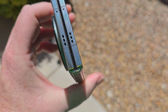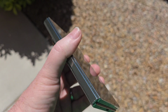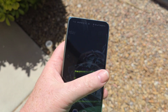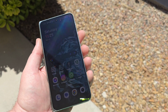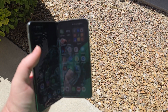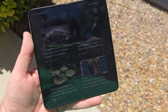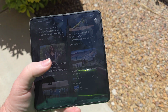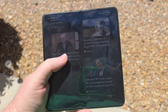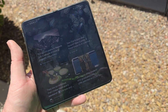So, in my opinion, this thing is an absolute beast, just first impressions. And having that big cover display as opposed to the thin one that we get on the Z Fold 5 has been invaluable. Which gets me to the folding the phone open part. This is absolutely awesome. I mean, this big giant display with the 120 hertz refresh rate is absolutely gorgeous.